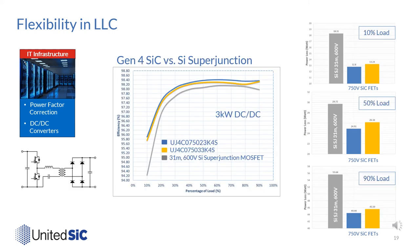Here, we've simply dropped our new 23 milliohm and 33 milliohm UJ4C 750 volt FETs into the primary side bridge positions of a 3 kilowatt LLC DC-DC converter. The converter is stepping down from 380 volts input to 54 volts output. The devices are simply tuned with gate resistance and output snubber capacitor, and all other driver conditions and operating configurations of the converter are left unchanged.